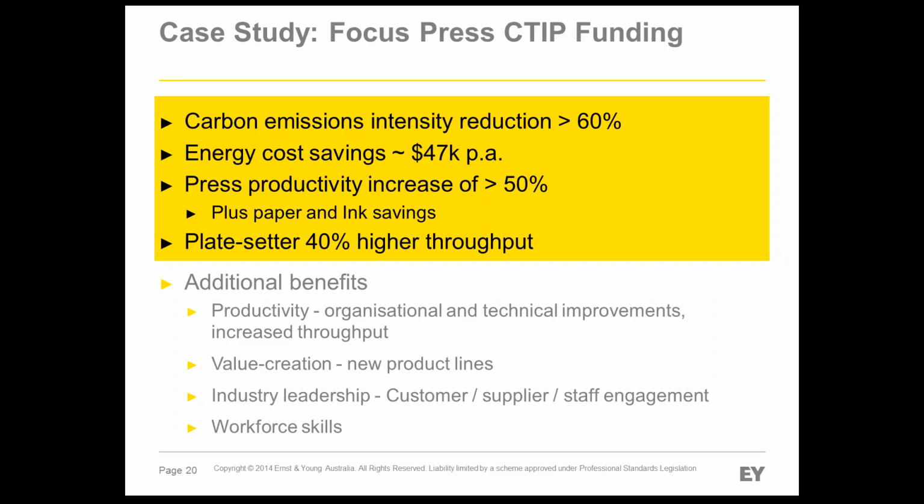And as you can see, it resulted in a carbon emission intensity reduction of over 60%. This equates to an energy cost savings of around $47,000 per annum. And as we mentioned before, increased productivity of over 50%. So you're really getting your productivity gains here. You're also reducing excess paper use and saving on ink.